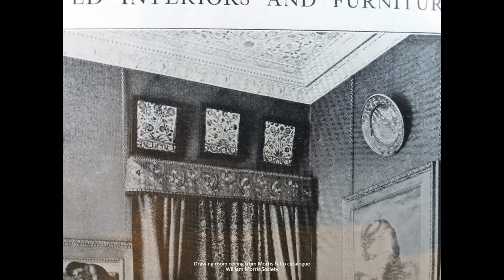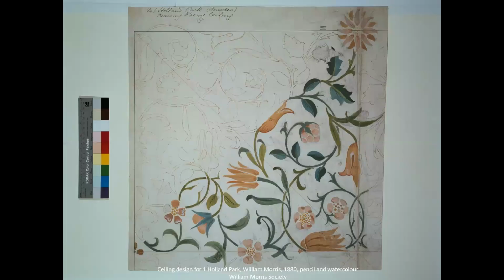The decoration of that drawing room ceiling was estimated to cost around £160. And the William Morris Society is extremely fortunate to have the original pencil and watercolour for this ceiling from 1880 in its collection, providing a unique insight into the colouring and feel of the interior now that the house is no longer extant, as we only have black and white photographs to judge it by.